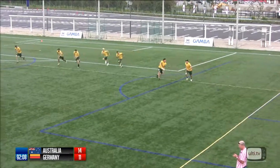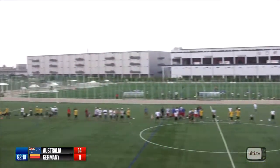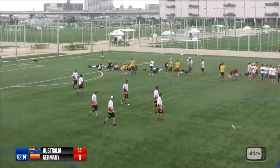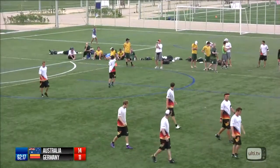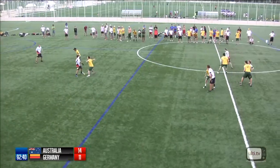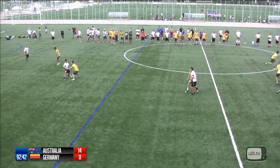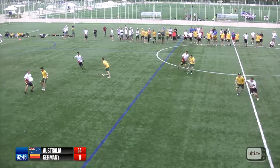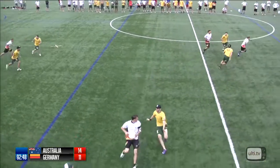Woodley runs up, puts a pull up. Oh, that's gonna go out. He knew it as soon as it left his hands. Waiting for a brick now. Hans moves the disc to the spot. Spotty on the mark, has a look. Goes to his dump, puts a flick up this close sideline.